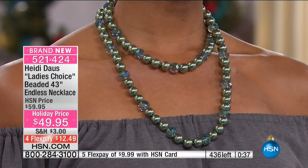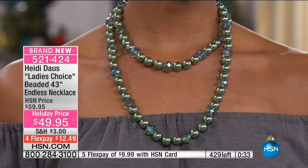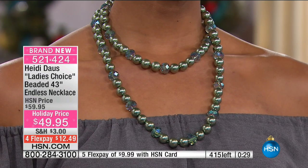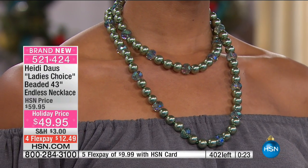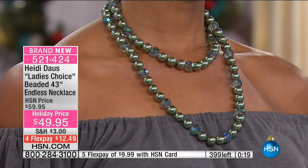Now that's the green. Green is going to be first to go. So if you want the green, you absolutely 100% need to be in the ordering process. And here's what I'm going to encourage you to do: please ask about the matching earrings. Remember, the ring is $39.95. I love this necklace. There's got to be a mistake.